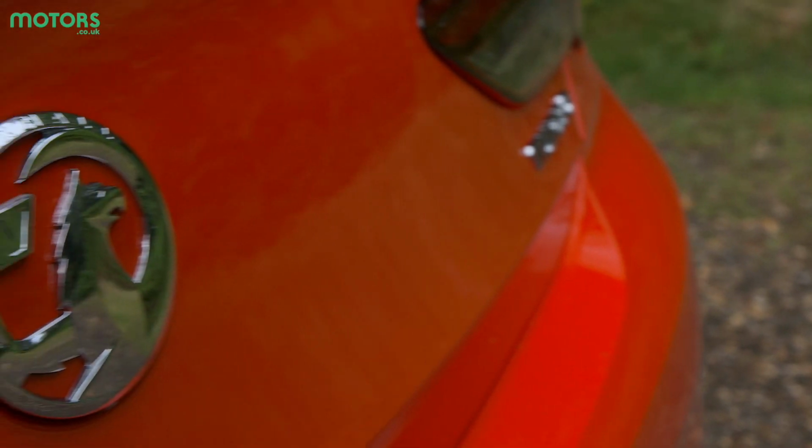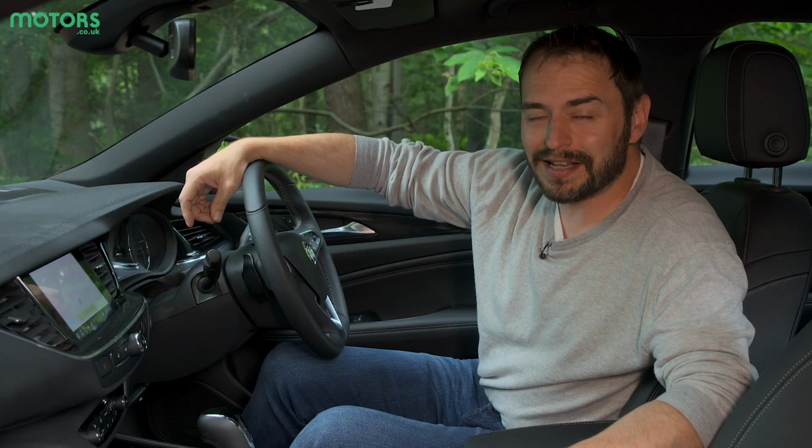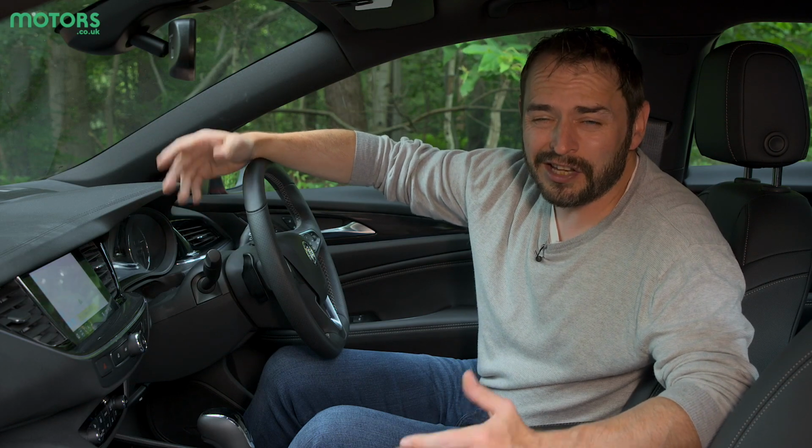Equipment levels are pretty good. Even base spec models get Bluetooth connectivity, 17-inch wheels and electronic climate control. That means that even if you are looking at a lower specification car, you're not going to feel like you've been shortchanged.